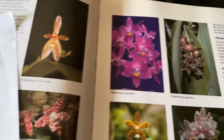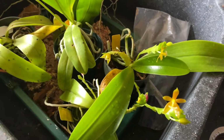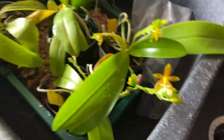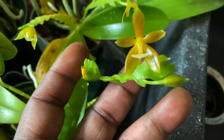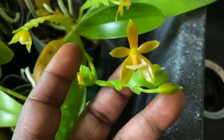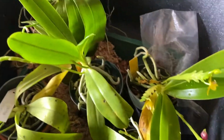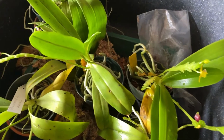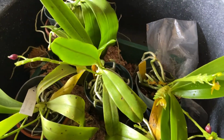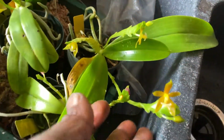And I did go through that so long. But let me just show you the plants. My obsession is beyond cornu cervi. I want to have every cornu cervi in color. One other trick that I've learned with Phalaenopsis is you use warm water, not cold out of the tap, or they will suffer greatly. But let me just go through.